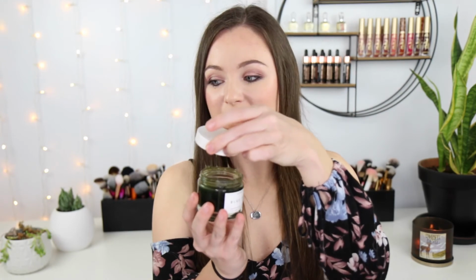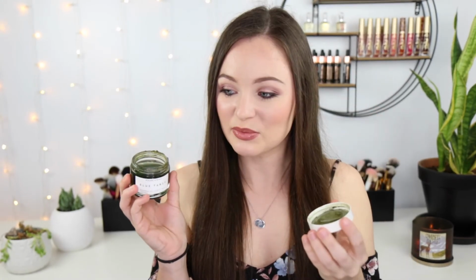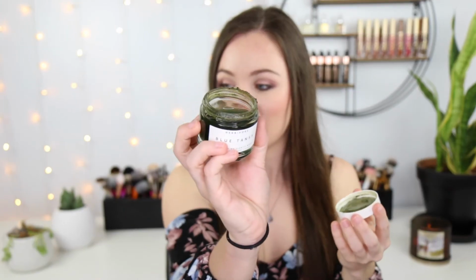It does have a sulfury smell to it, and it is this really cool green shade. Let's see. Ooh, can you guys see? It's this really cool green shade. And I just take a spatula and I apply this on my face and I leave it on for, I think it's 10 minutes. And I don't do this that often. I probably use this twice a month, sometimes just once a month, but you do get that tingling sensation on your skin. But again, I do really like this.